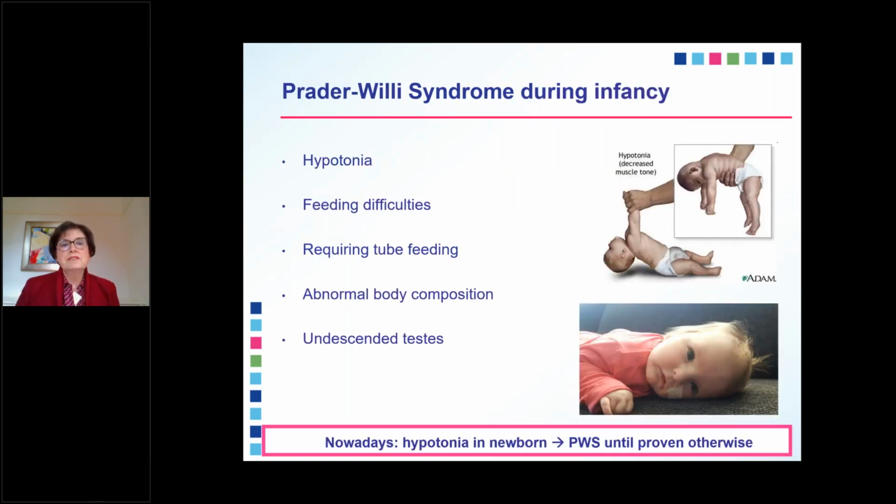The characteristics of Prader-Willi syndrome change over time. So when they are born, they are severely hypotonic. They have feeding difficulties due to that. And most children require tube feeding. And you can see how they hang more or less when you take the child.